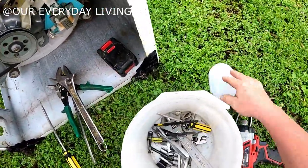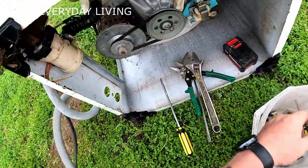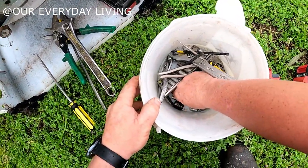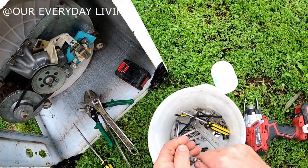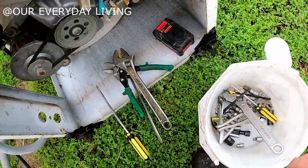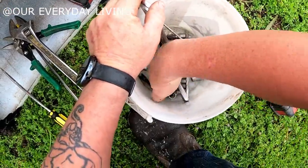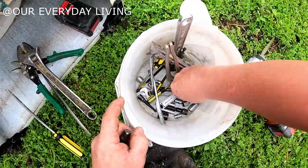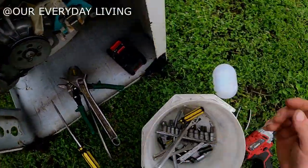That is a fairly big one. Smaller. That's 15, probably 12. Probably the 12. No. 7.16. That was a 12 I just put up in there. 7.16 with the little adapter. Just had it. That's the GO.